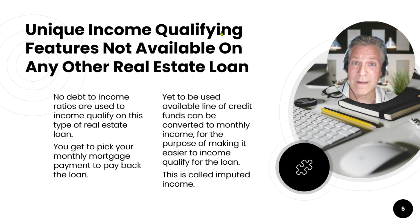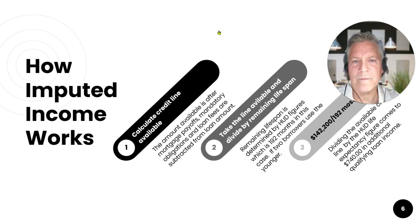This is even more unique. The available line of credit, if you have enough equity to obtain one on this loan, we can convert that available line of credit into monthly income to help income qualify for the loan. It's called imputed income. Let's take another closer look at that.